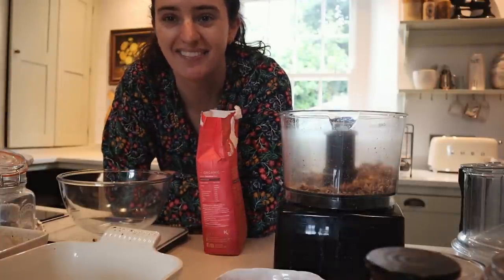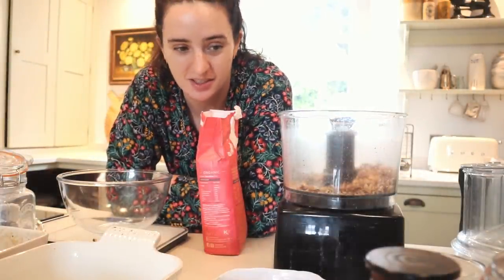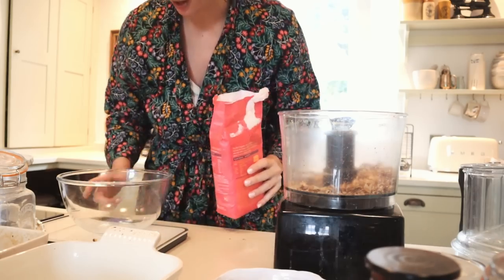Also, I'm debating if I have enough sugar. If I don't, I've got dark brown sugar, so I can just substitute it. It doesn't really matter. So we'll give it a go. We'll give it our best shot.